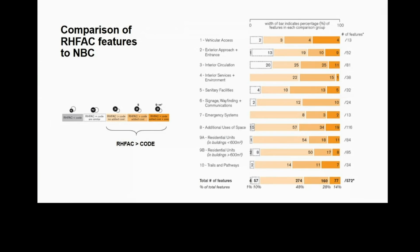So it's very detailed. We really hope that this could be used as a tool for you as designers, or if you're an accessibility professional, that you could then communicate this to designers to help them understand what they need to do above and beyond building code. Exactly, yeah, because we clarified all of that in it.